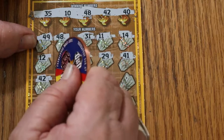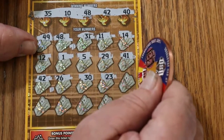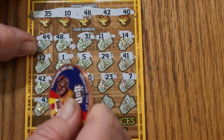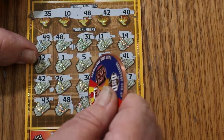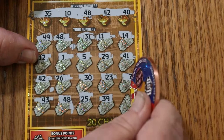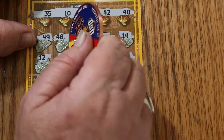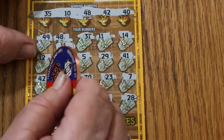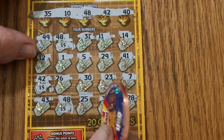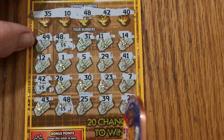Okay. 26, 30, 23, 7, 43, 48. We have another match. 25, 39, 28 in the corner. Okay, okay, we got matches going on here. What are we getting out of this? 5 there, 5 there, 5 there, and that was it, wasn't it? Yep. Okay. That brings us up to 40.